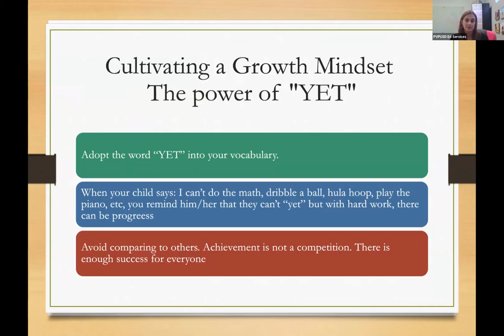One of the ways that we like to cultivate our GATE learners is making sure we instill the power of yet with this growth mindset. So maybe something that you've heard of before, or you've heard being talked about. The importance of this is that word yet into the vocabulary. So a lot of times if your child's saying, I can't do the math, I can't dribble the ball, I can't hula hoop, you want to say, yes, you cannot do it yet, but with some hard work, with more practice, you can get there.